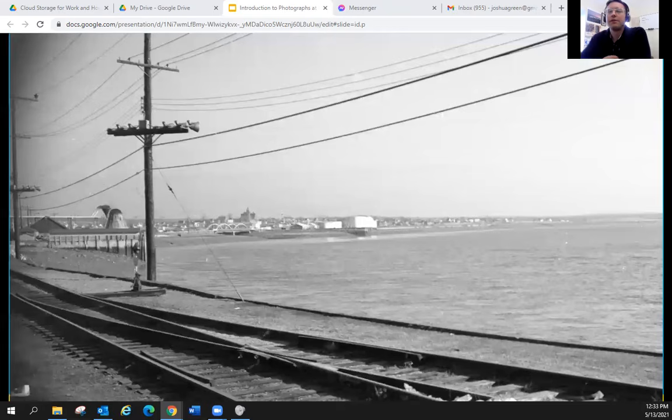This is December 1960, looking towards downtown. It's just described in the newspaper photographer's notes only as proposed causeway site. So there you go.